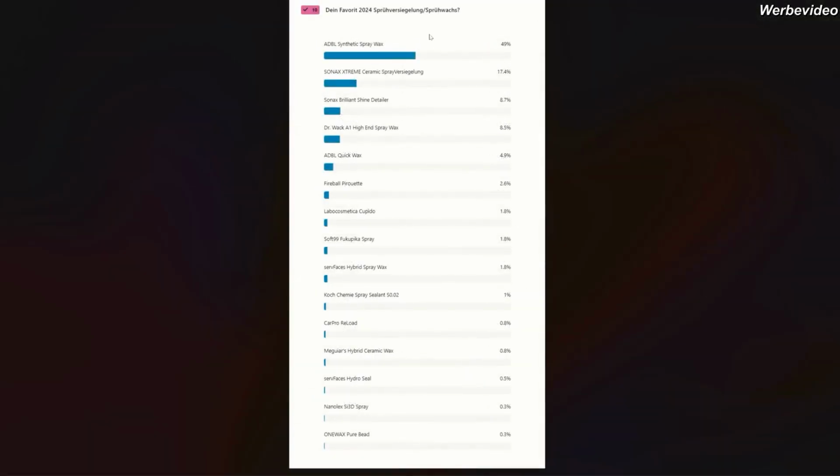So here, Neo Wax and Soft 99 are your absolute favorites in the hard wax category. Now let's move on to the spray sealants, and here we have a very strong result. Nearly half of all the votes you cast went to ADBL Synthetics. I have to say, Preywax definitely deserves it. They've really made a huge name for themselves in recent years, and they truly deserve to be in first place. In second place is the Ceramics Ray Sealant from Sonax with 17.4%, also clearly ahead of third place, which is the Sonax Brilliant Detailer, and here we have Dr. Whack High and Spray Waves, ADBL Quick Wax, and then it really spreads out very thinly and evenly among the other brands and products. So here you see your favorite, with ADBL Synthetics in first place at 49%.